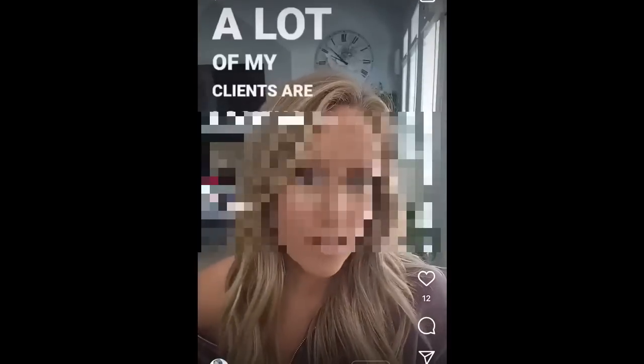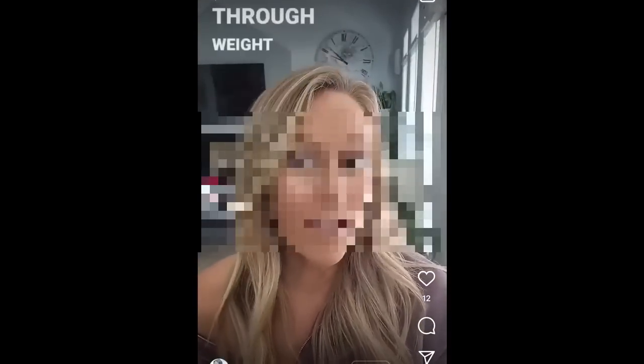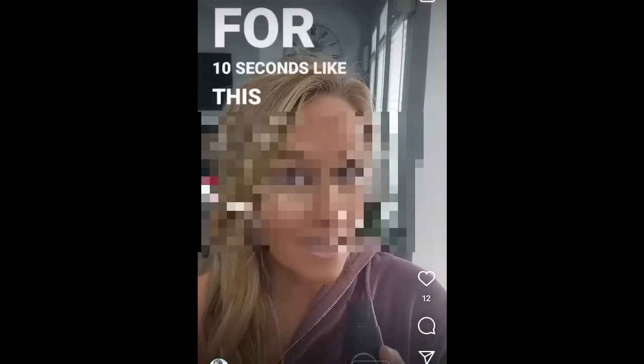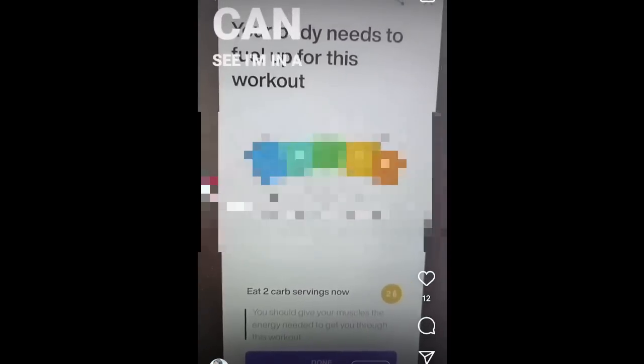A lot of my clients are looking to lose weight. They've tried every metabolic hack in the book, but still can't seem to biohack their weight loss resistance, which is why I love this Lumen metabolic tracker. You just breathe in and out of the device for 10 seconds like this, and you get a metabolic reading. As you can see, I'm in fat burning mode.